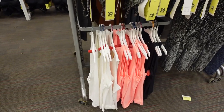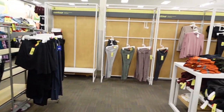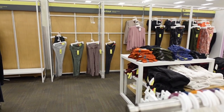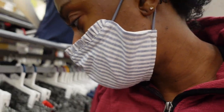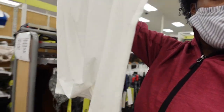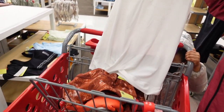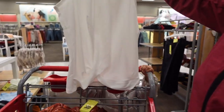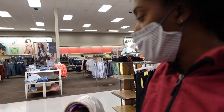So, I'll show you. It looks like they're kind of remodeling over here, so there's nothing much to show. It says they're in the middle of... But I'm like, this will go with this. This will definitely go with this. So I'll put it in the basket. But I'm looking for more of a beige.